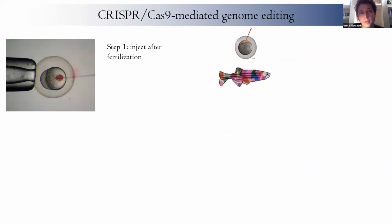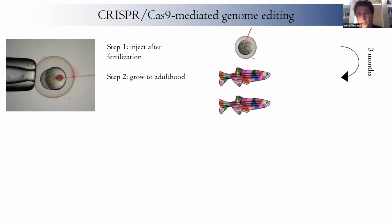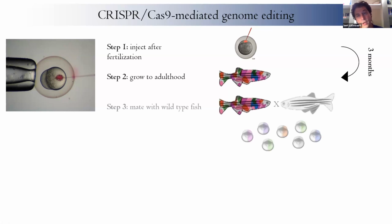So what are the different steps that we have to do? Well, we have to inject all the components that are necessary in the fertilized egg. This will result in genome editing in some of the cells of the fish. So we grow this fish to adulthood, and some of these cells will have the desired change. Other cells will have other changes that we are not interested in, or no change at all. So after 3 months, these fish are adult fish, and we can mate them with wild type fish that have no genome editing. And so this will cause a different number of embryos, all with different changes, but not mosaic anymore. It's present in every cell at that time.